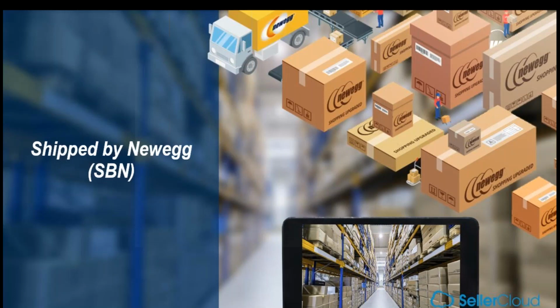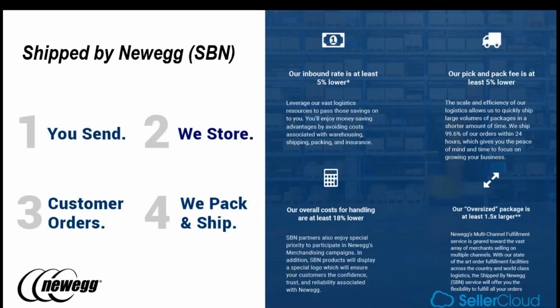And because we have been doing such a deep dive into our marketing efforts with SellerCloud, we thought it'd only be appropriate that we now discuss SellerCloud's latest fulfillment option, Shipped by Newegg. Okay, so how does it work? In e-commerce, shipping costs can really make or break your profit margins. And so teaming up with a trusted fulfillment service is really important.